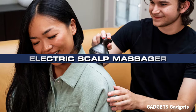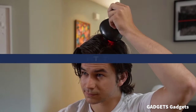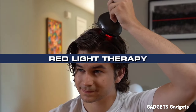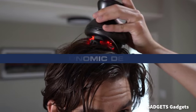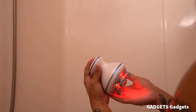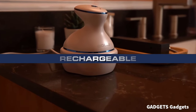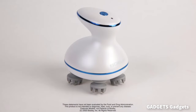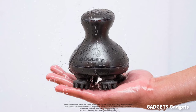Waterproof cordless shampoo and scalp massager. Unleash the potential of your hair with the Bosley Red Light Electric Scalp Massager and Hair Growth Stimulator. Say goodbye to ordinary hair care routines and embrace the extraordinary. Transform your scalp health, stimulate hair growth, and immerse yourself in pure relaxation, all in one exceptional device. Order now and experience the bliss of a spa-like treatment in the comfort of your own home.